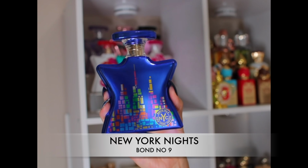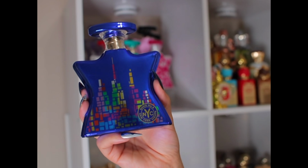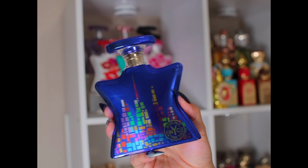This is coffee, praline, sea notes. It almost has a kind of banana-esque type of smell to it, a little bit. So this is definitely a nice fall winter fragrance. This is also a compliment getter as well.